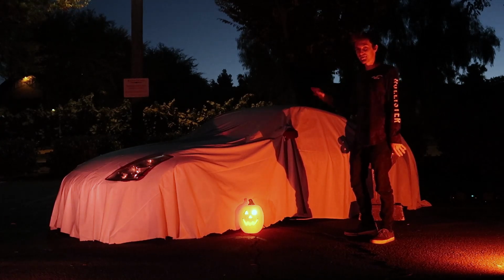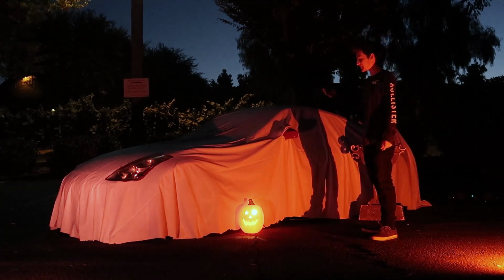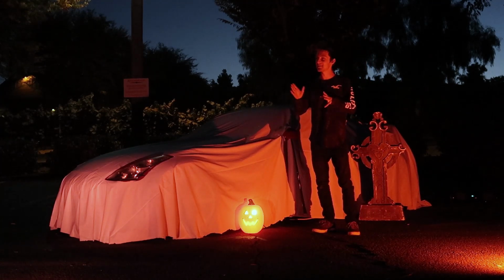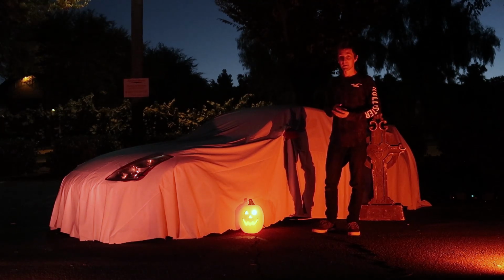If you guys ever want to do this to your car, I highly recommend it. It was so easy. I just cut the headlights out and it was done. So that's pretty cool. I freaking love Halloween. And no, I don't have any real pumpkins here, which is kind of insane. I actually didn't carve any pumpkins this year for Halloween. So maybe I'll do that tonight because it is Halloween.